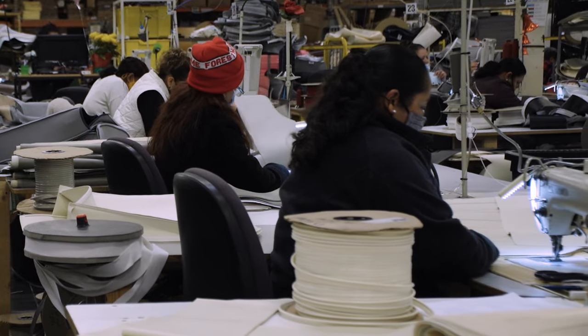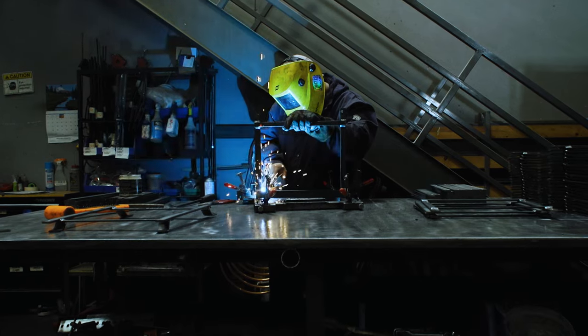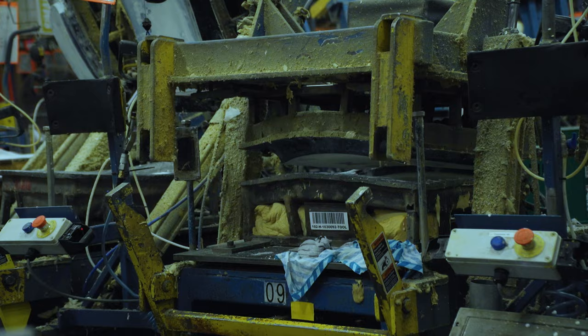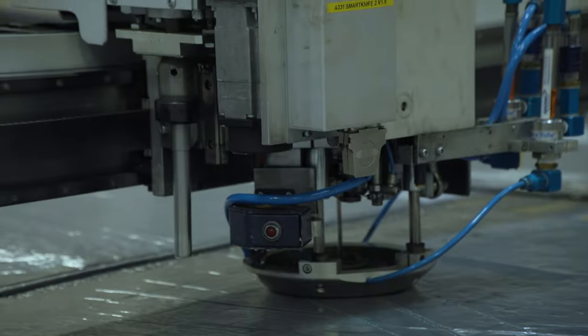So we now do everything here. We make the seat frame. We have a welding shop. Pour our own foam. We stitch the upholstery here.